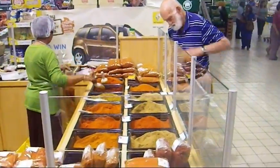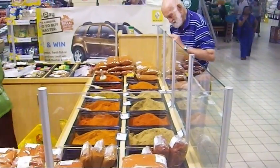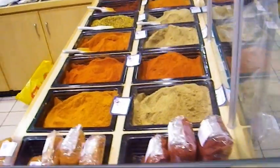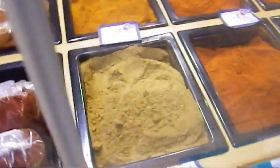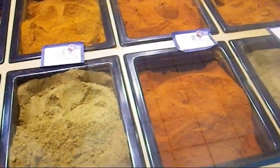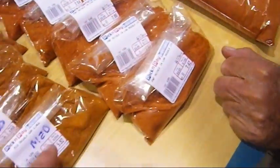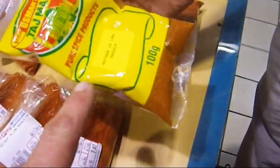Only in Durban do you make your own curry at the supermarket. Everyone makes their things. We're talking all kinds of masalas, special Durban curries, etc. Mother-in-law is medium. You can also buy in the packet. It's very hot. The Indians.